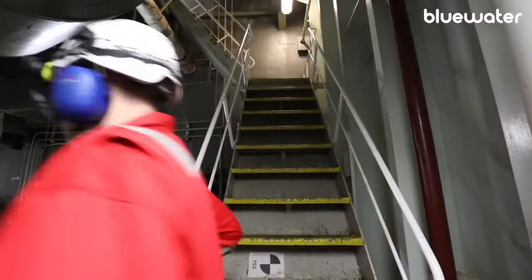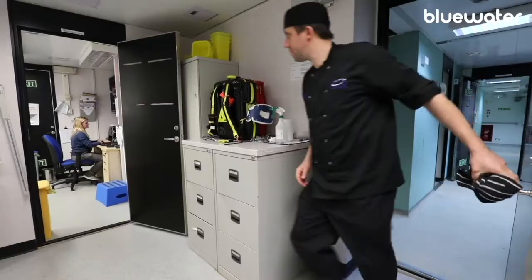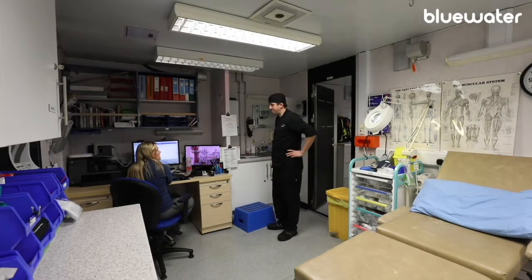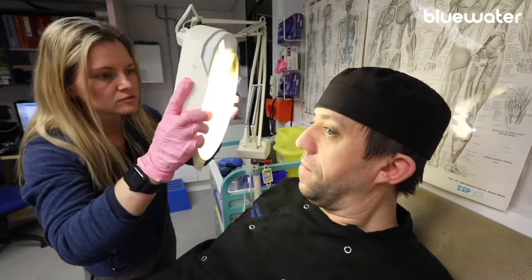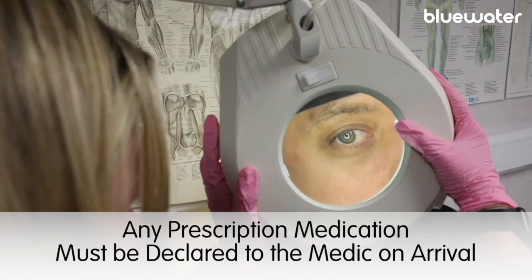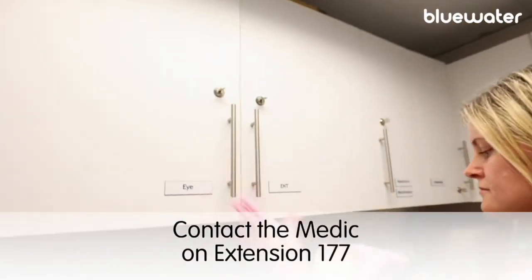In the event that an injury or illness does occur, there's a medic on board, and the vessel has a sick bay with comprehensive facilities. All injuries and illnesses must be reported to your medic, irrespective of how minor they may appear. And remember, if you have any prescription medication, it must be declared to the medic when you come on board. The medic can be contacted on extension 177.